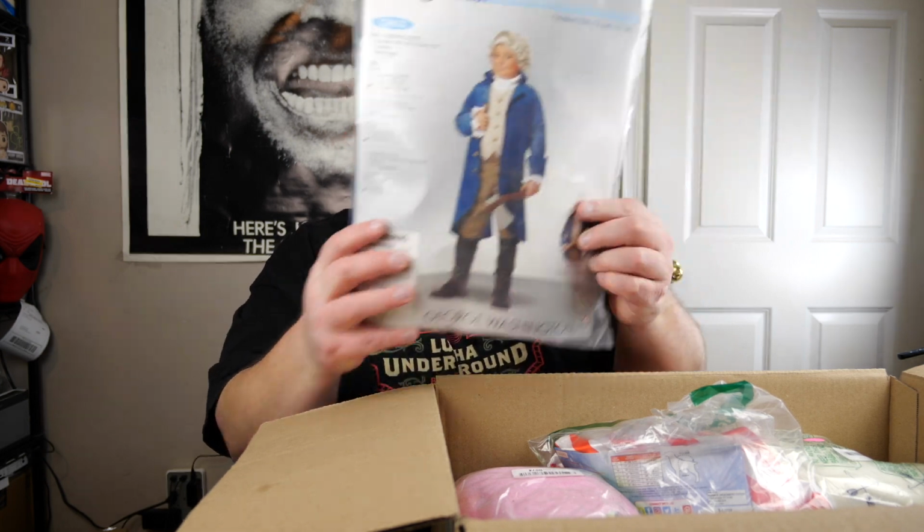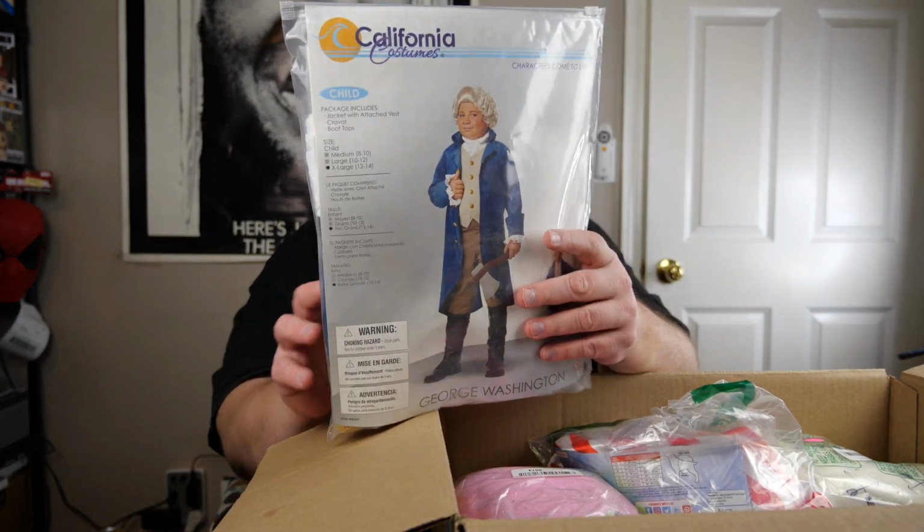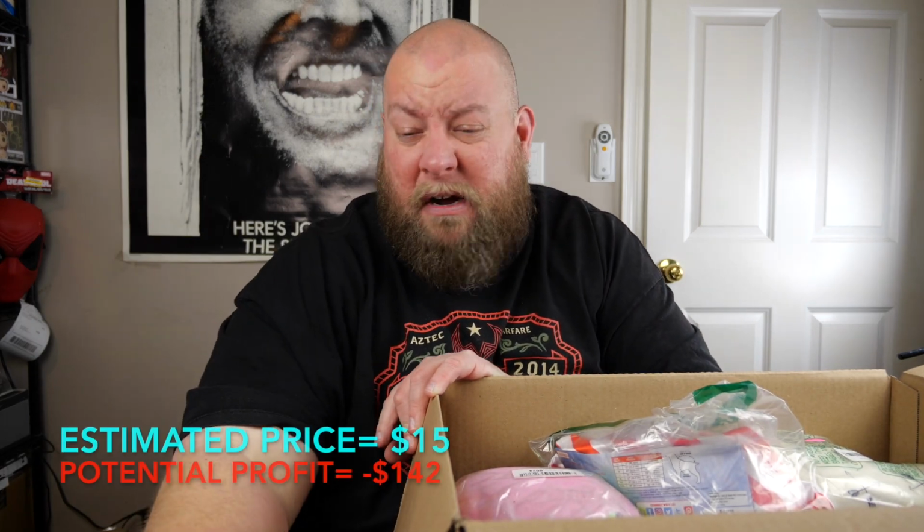Why not? Toys. We have George Washington, child's costume, size extra large. I've never seen this costume before. A George Washington child's costume. That's a good 15 bucks right there.